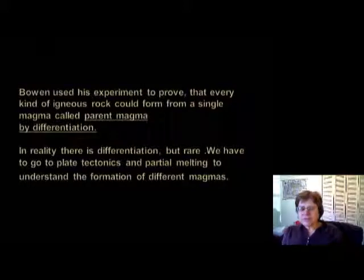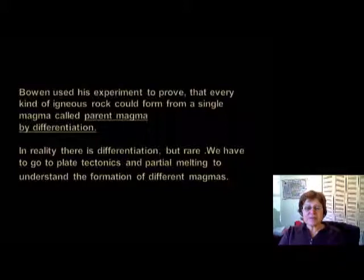So Bowen thought that this is the way all the igneous rocks form. We already know that this is not really the way every igneous rock forms, but it was nonetheless an explanation of what might have happened. We do know that it doesn't really explain all the igneous rocks we know today, but I personally have seen differentiation in a lot of places. I traveled around. Even in Hungary, we have magma which starts in one kind of rock and then ends up in a different kind of rock. So there is differentiation, but it definitely cannot explain all the different types of igneous rocks we found on Earth.